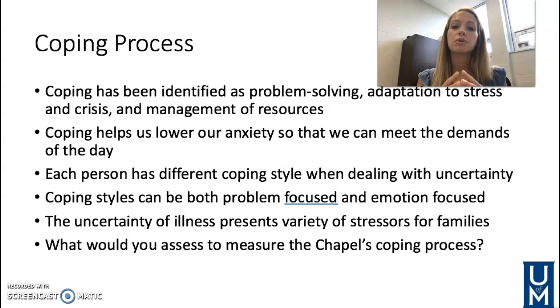But the uncertainty of illness presents a variety of stressors on the family, right? Some people might be stressed about money related to the illness. Some are more stressed or trying to cope with the loss of independence, maybe. So what would you assess to measure the Chapels' coping process? You would assess how they're handling that day-to-day stress, right? And how Ian's illness has an effect on their everyday activities. Do they even leave the house? Because it's too difficult with Ian, right? If they're not, then they're not coping well, right? They still need to live their lives.